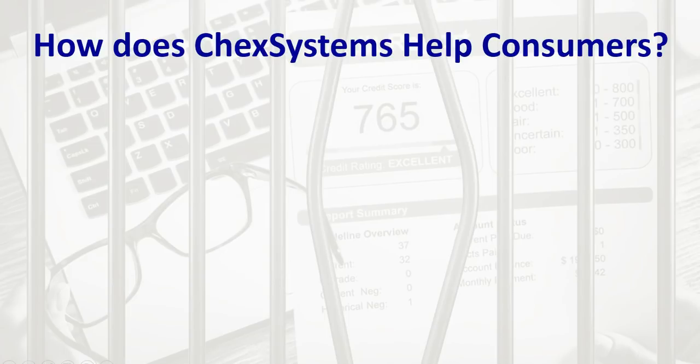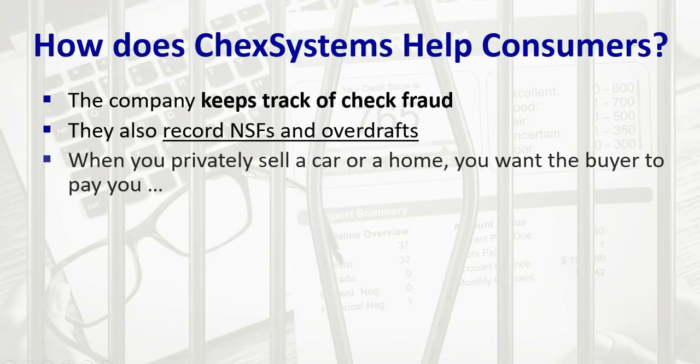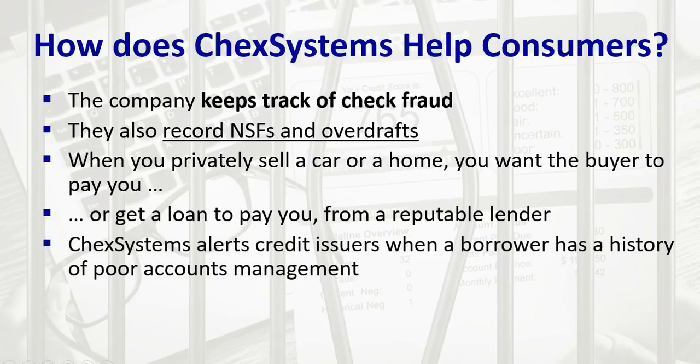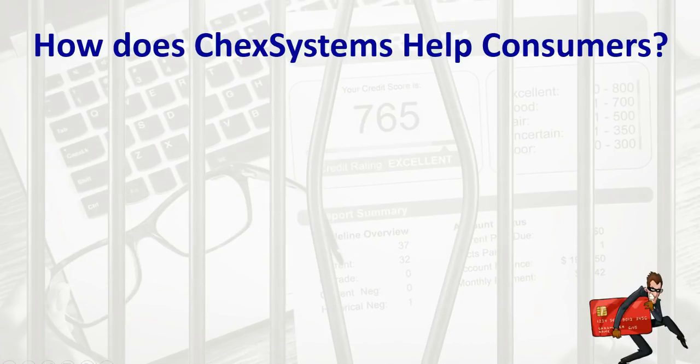How does ChexSystems help consumers? The company keeps track of check fraud. They also record NSFs and overdrafts. When you privately sell a car or a home, you want the buyer to pay you or to get a loan to pay you from a reputable lender. ChexSystems alerts credit issuers when a borrower has a history of poor accounts management. If a private buyer doesn't get funding from a reputable lender, then that's a cue to you that they may not be a good risk.